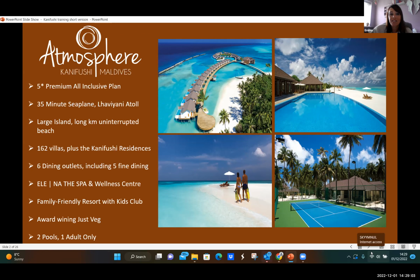We're a 35-minute seaplane transfer, in Huruvalhi Atoll. The island itself is 2 kilometers long, so it's quite a long stretch of sandy beach to walk along. We have 162 villas in total, and these include our new residences that we opened this year, which are amazing properties, perfect for families. So it's quite a large island.